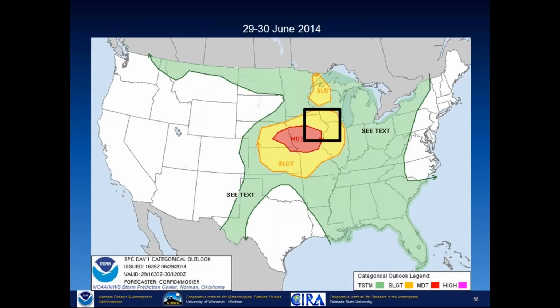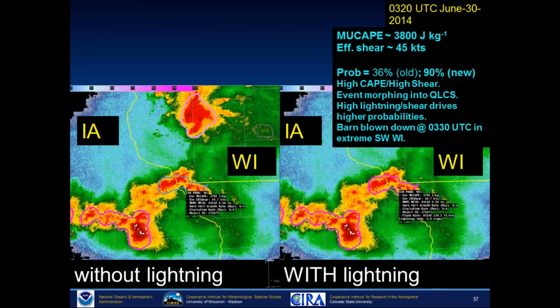Another event that's impacted by the lightning is this one in the upper Midwest from 2014. We have a convective element developing into a QLCS with a lot of lightning, also a lot of shear. So the ProbSevere without lightning is too low in this case, 36% versus 90% in the new version with high lightning and high shear, which increases the probabilities. This one had a ProbSevere of 90%, and it did cause some damage over southwestern Wisconsin about the time of this particular image.